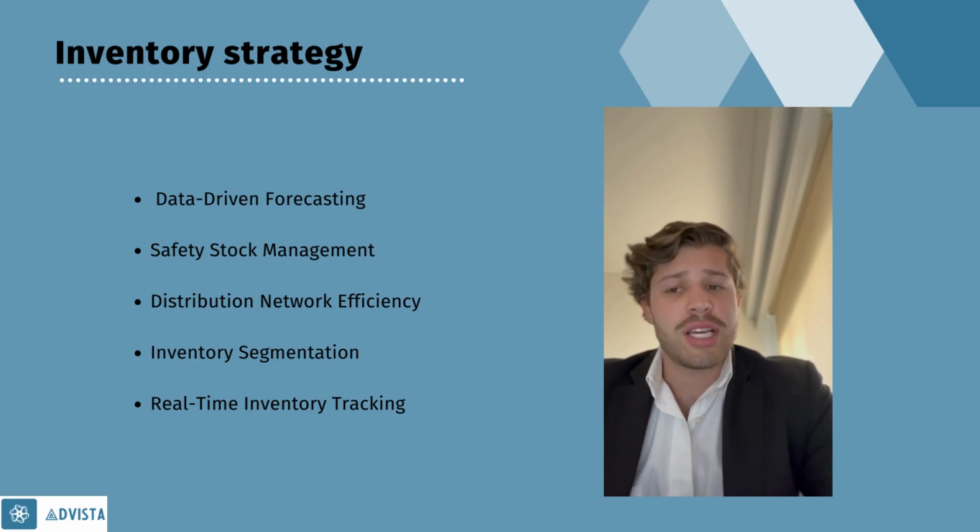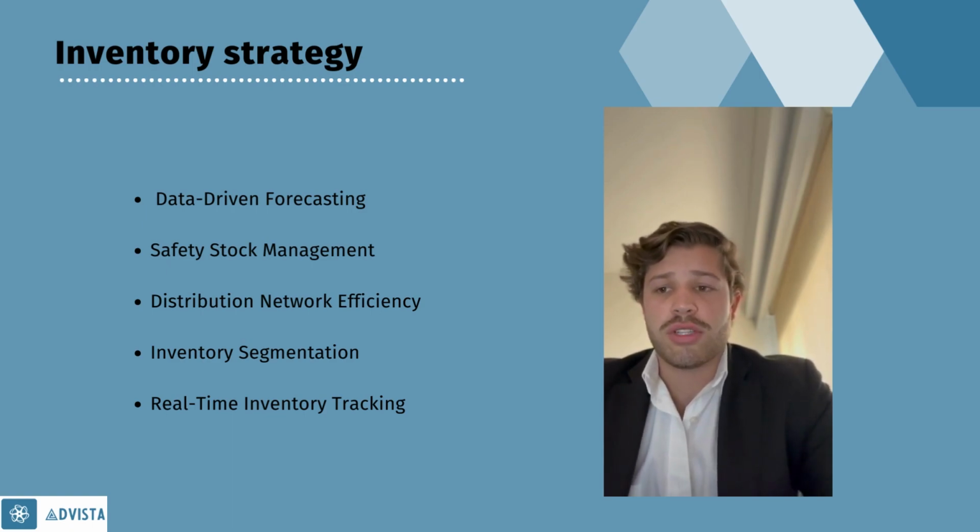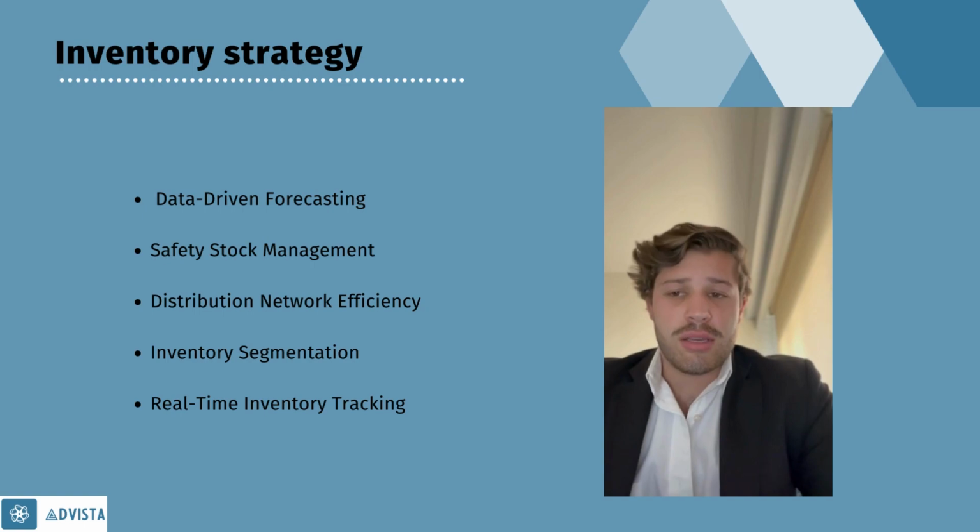Inventory segmentation. AdVista segments its inventory by product specifics and demands, allowing for personalized management and optimized stock levels, which in turn helps prevent excess inventory or shortages.